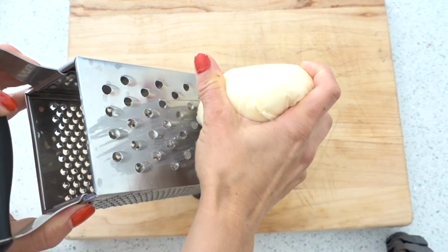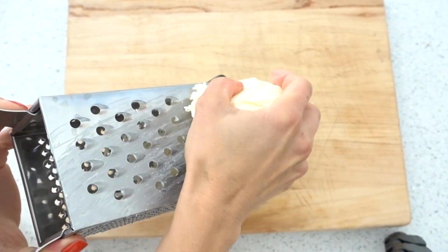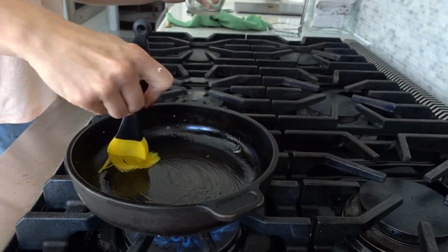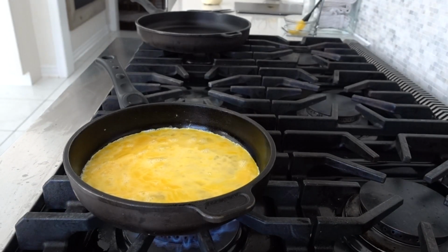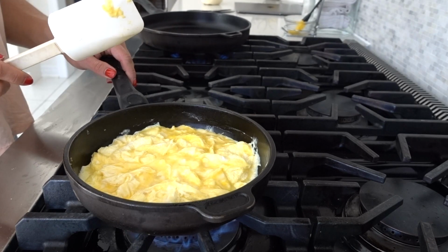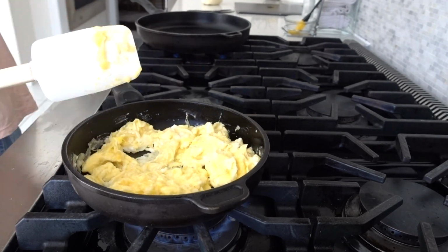So trick here is just to have everything ready. I mean, it doesn't take long to shred cheese or scramble eggs, but we're just gonna have it ready because once the eggs are scrambled, it's quick. All right, so we got our hot pan here where we're gonna scramble our eggs, and we wanna keep them nice and light and fluffy. So don't mix them too much and don't overcook them, because we're gonna be cooking them a little bit in the quesadilla as well.